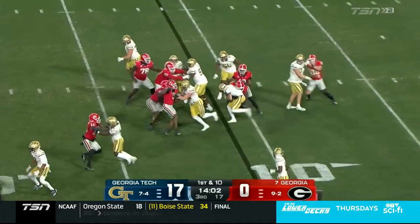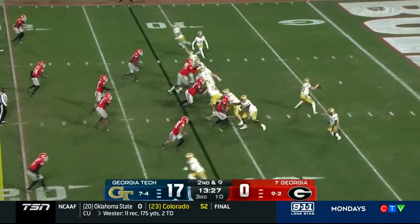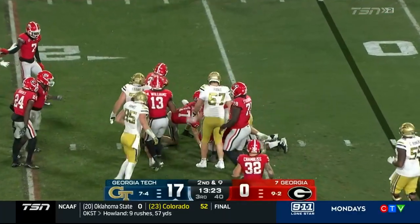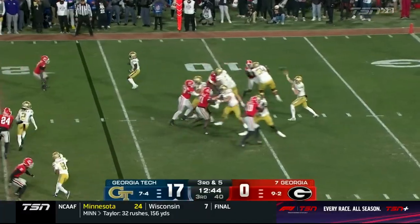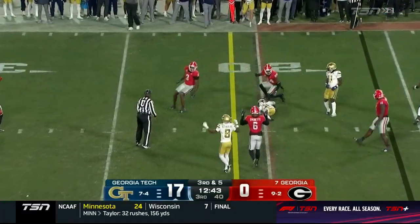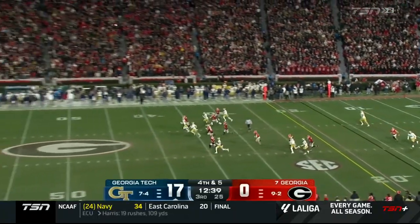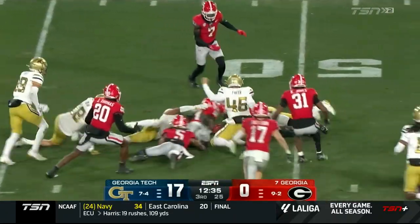He's going to run the ball to start this second half. 2nd and 9. They set up the screen as he goes to single. Here's King. Incomplete. Evans is back deep for Georgia. Oh, and he muffs it! He muffs it!